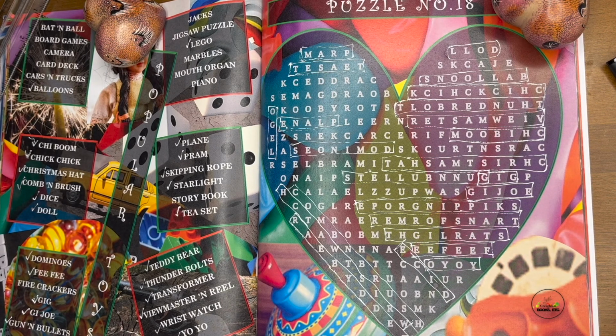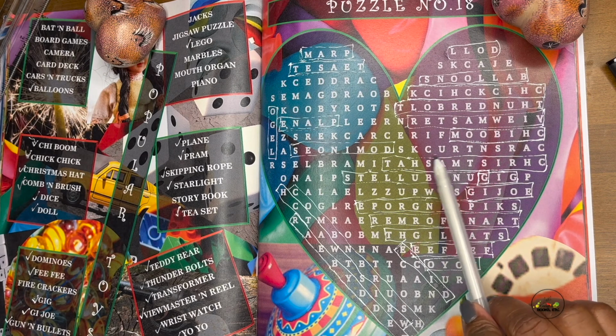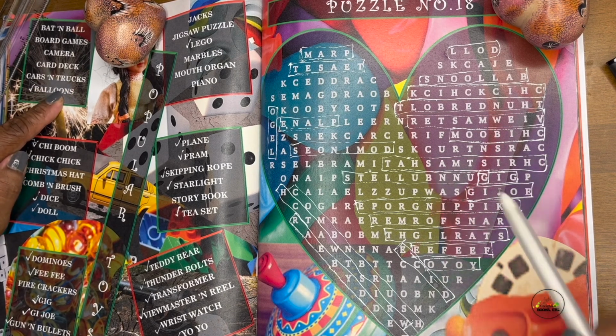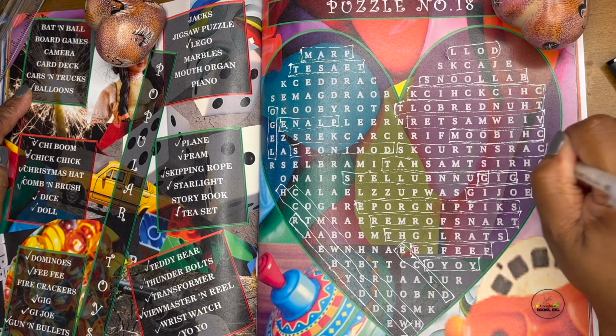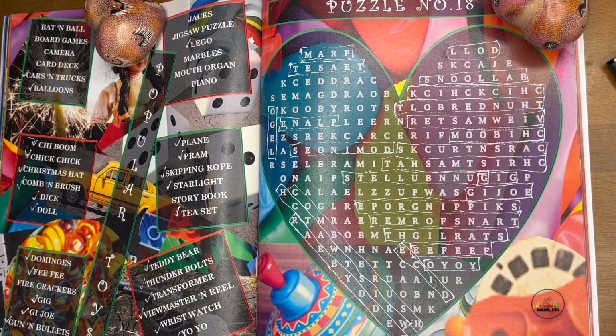Firecrackers. Okay, let's see. Firecrackers. Crackers. Firecrackers. Here's a K, but that's UCK. Is there anything with UCKA here? We'll finish here. Okay. Yeah, we have the word trucks here, so maybe this has to do with, yeah, it is. Cars and trucks. Good. I'm not going to pass this. I'm going to embrace this. Finding this is like a gift. Cars and trucks, rather.